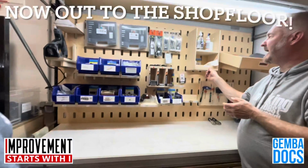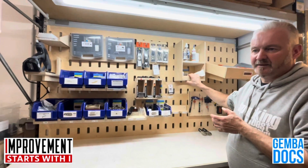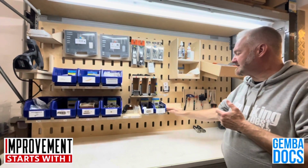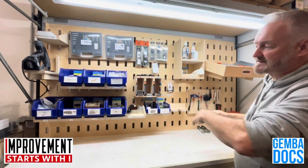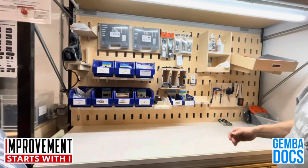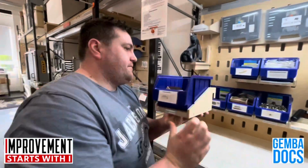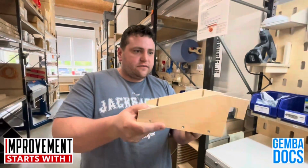Everything here is on pegboards because we want to be able to change it. If we figure out that this needs to be here or extended or that is redundant, we take this off and go. Can I just have a look? Yeah, look, Johnny boy. So you can take this off. Love that, dude.